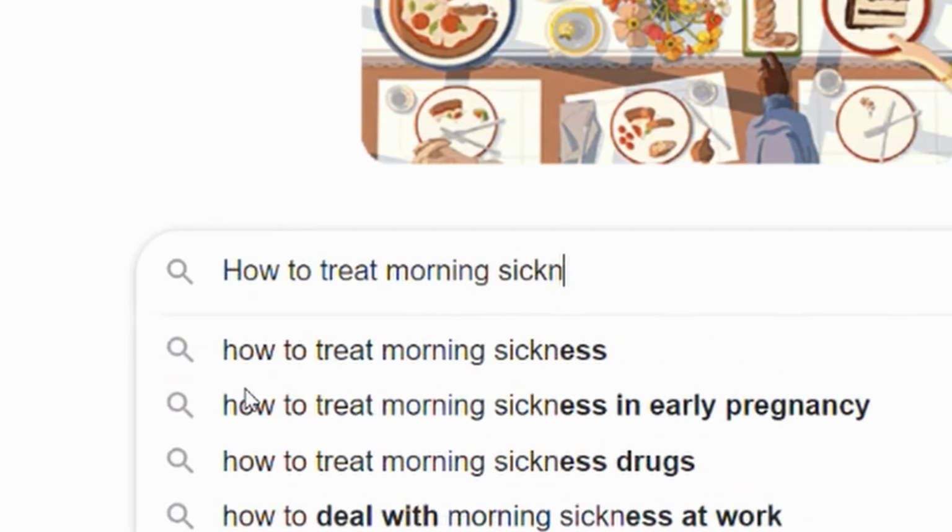Okay, so it's like 9 p.m. and you're having your first kid, and your wife is lying on the ground, clutching her stomach in pain, and you're sprawled out next to her, Googling, how do you treat morning sickness, even though it is totally not the morning. And this is nothing like what those cute baby bump pictures make pregnancy look like. Sound familiar? Well, that was me when my wife was like 10 weeks pregnant, so I hear you.